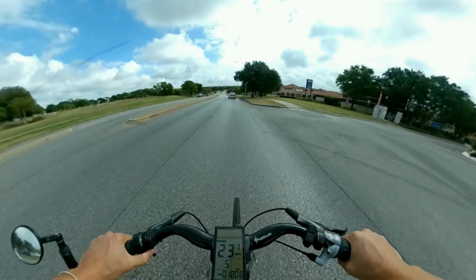So on my other bike, 1500 watts, could keep up with everybody that's taken off the line. But with this one, not so much. But I'm still doing about 25. So, you know, if a car or two has to wait to get to the next light.